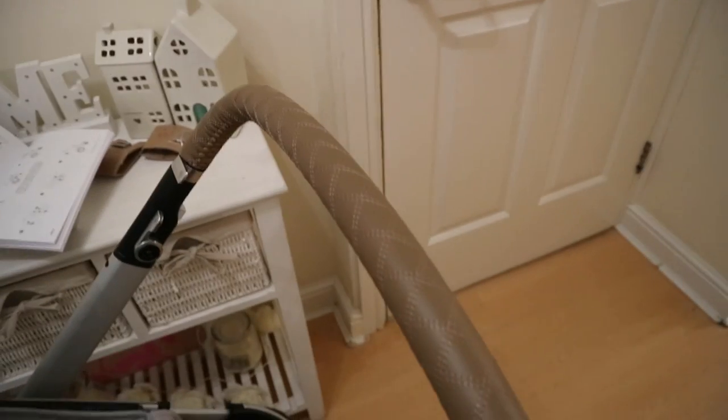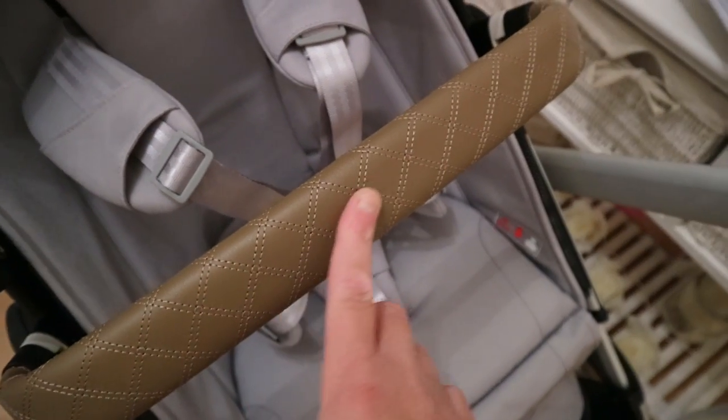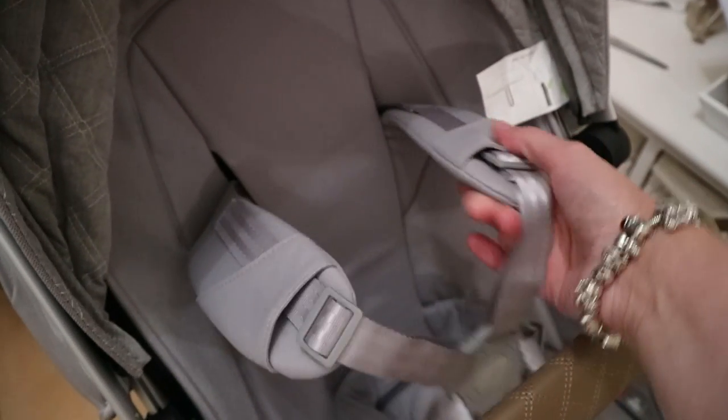I'm absolutely loving this leather trim. It's absolutely gorgeous. It's like a gorgeous quilted effect. These are amazing because these can stay up so they don't look all floppy. This sun canopy shade is amazing. So I'm just going to go through it really quickly.